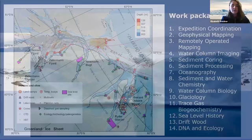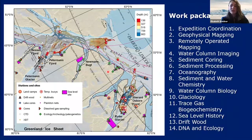So onto the science. What did we do? What did we collect? This is an overview image of the huge amount of data that we collected, all of the locations, the sites, the stations of data collection. Everything is underlain with bathymetric imagery because this was a mapping cruise. We were mapping 24 hours a day.